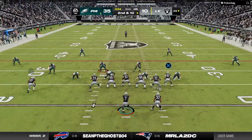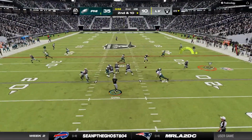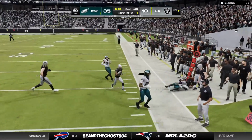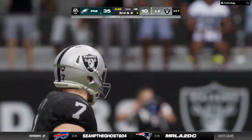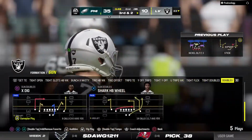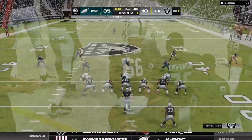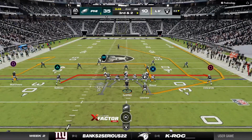Throwing again on 2nd and 10. Griffith. And he's got his man out of the backfield. That's complete. And he'll be out of bounds across the 30-yard line. That'll leave him with a 3rd and 2 coming up. They got 8 yards there.